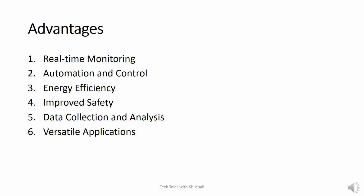In industrial settings, temperature sensors can detect potential issues like overheating machinery, helping to prevent equipment damage and reduce the risk of fire hazards. Now, the fifth advantage is data collection and analysis. Sensors provide valuable data that can be used for predictive analysis and trend analysis. Now, the sixth is versatile applications. Temperature sensors can be used in a wide range of environments and industries from healthcare to agriculture.